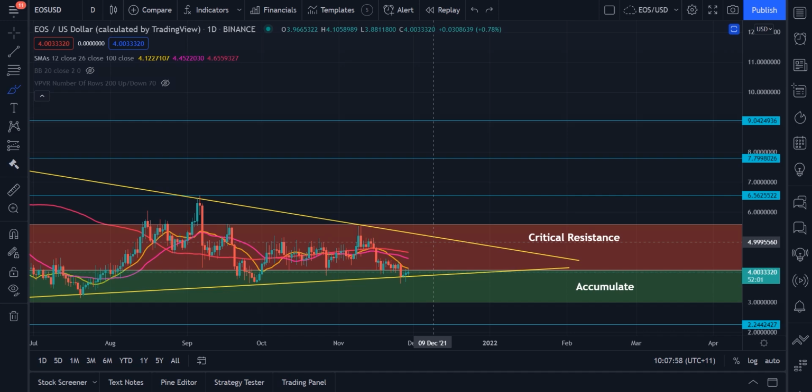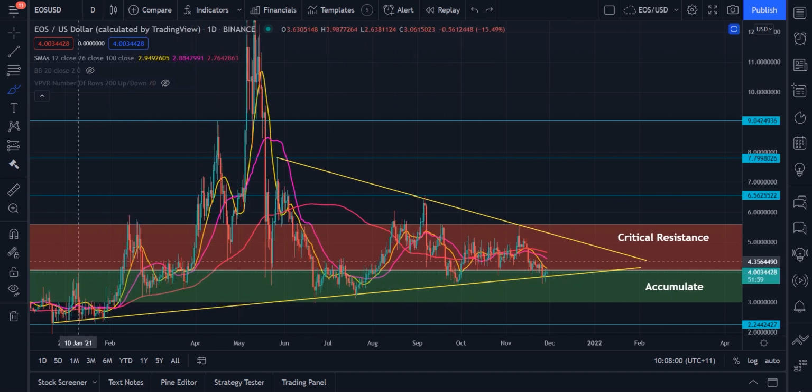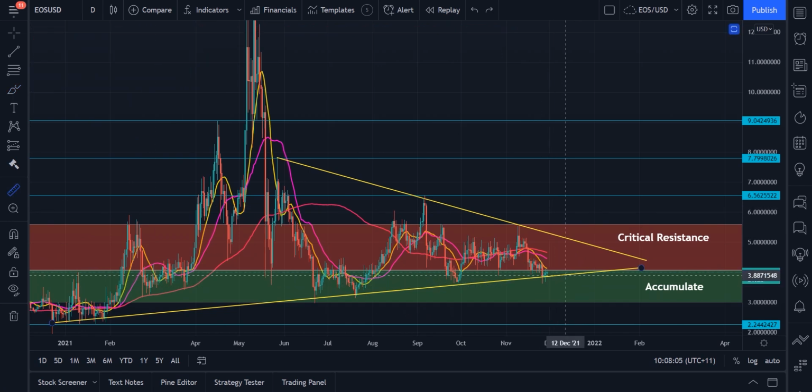Why? Well, pretty simple. Because if we do drop below this triangle, you're risking very little. If we set a stop loss below this triangle right now, you're risking maybe 10%. If you want to be very conservative about it, maybe 10% maximum. What are you standing to gain? Well, just taking into account that $10 move, not even going to new all-time highs.